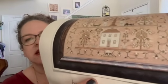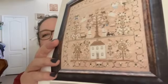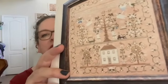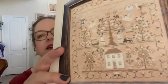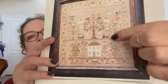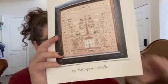satin stitch border that's over 3. It's going to require a lot of patience. I'm probably going to skip that for now. For one thing, this will probably be a long-term project, so I don't want it loosening as I do it. It'll probably be the last thing I do. But I started here and I'm working my way up, and then I'll come down and do this flower and the house. So I'm going to keep working on that.